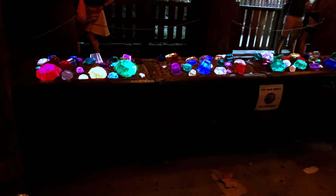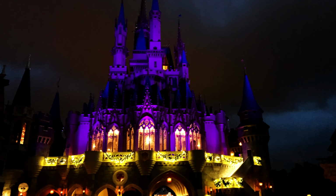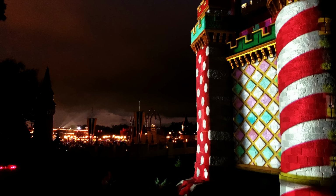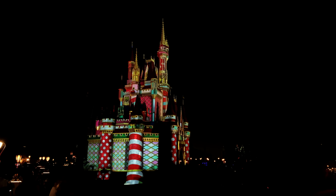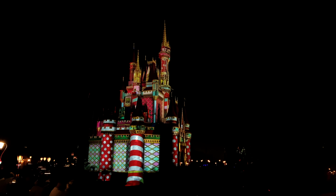That's right. Next up is the Seven Dwarfs Mine Train. That was the longest wait of the day at just over an hour. You can see it's gotten dark out and the castle's already lit up. The castle changes colors pretty frequently. From what the people around us are saying, it's going to be changing any moment now.